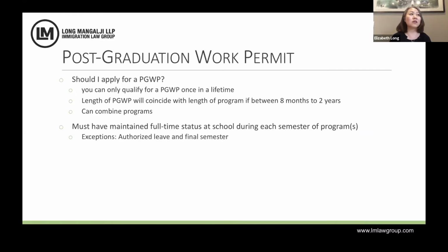You can also have gotten leave where you didn't attend any class if the school gave you that leave, and that would have been only for one semester under 150 days, okay? But other than that, you have to be a full-time student. Now, if you have an exceptional circumstance where you just couldn't do it for one semester, IRCC sometimes does accept some reasons, okay? But that is at the discretion of the officers. So if you had a choice, and you just can't do the full time, you may consider taking an authorized leave instead of just doing part-time studies.